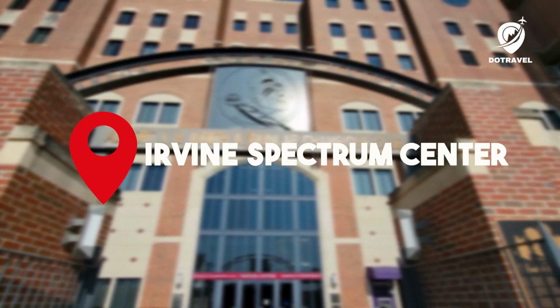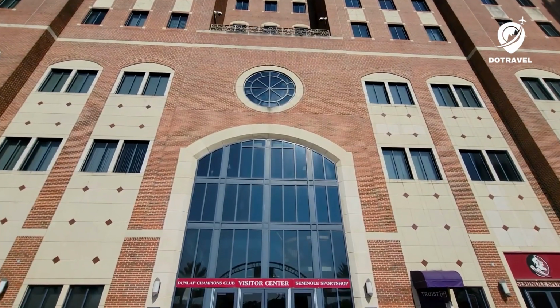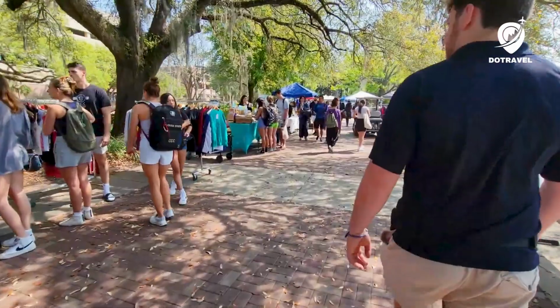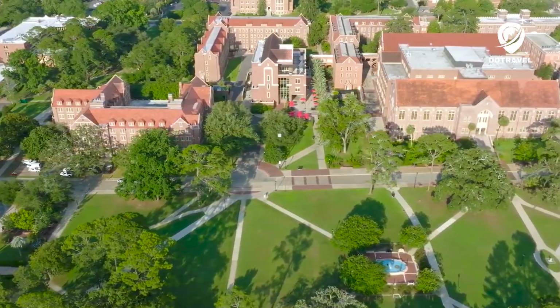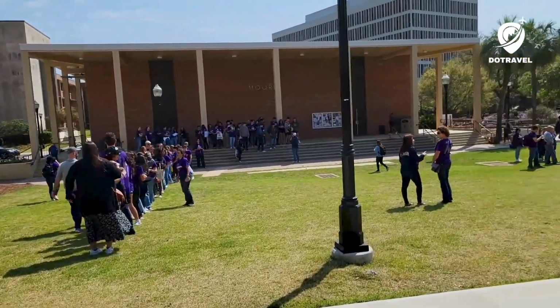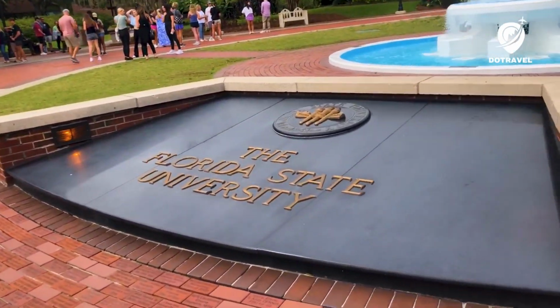Number 5 in our list, Florida State University. A huge part of life in Tallahassee, the Florida State University is home to over 30,000 students and covers a huge part of northern downtown. Tallahassee has its own history outside of the university, but the campus is a big part of local culture, from both an academic and sports perspective.